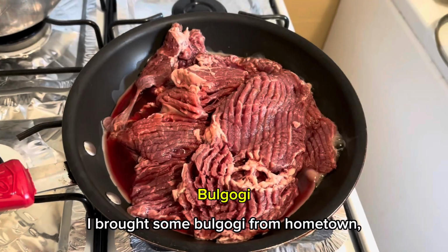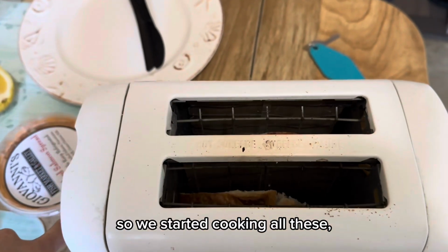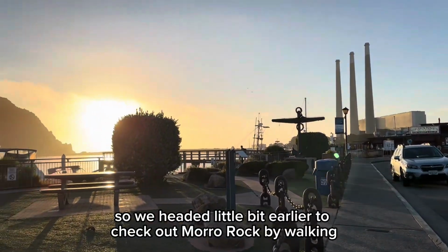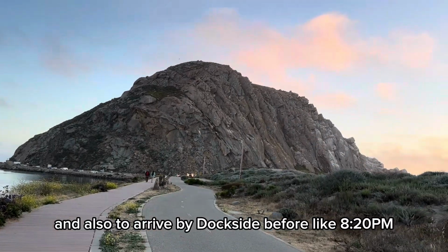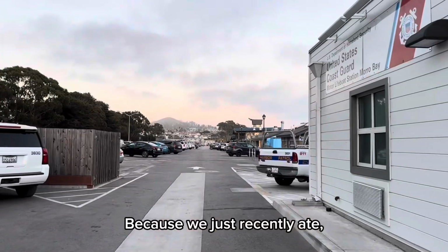I brought some bulgogi from hometown, so we started cooking all these, and they turned out to be great altogether. We learned our lesson yesterday, so we headed a little bit earlier to check out Morro Rock by walking and also to arrive by this dockside before like 8:20 because we just recently ate.